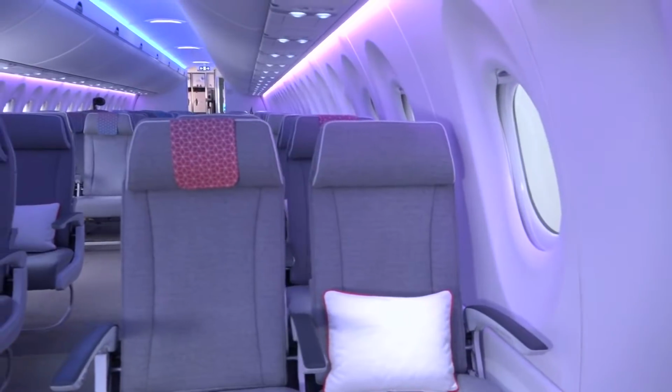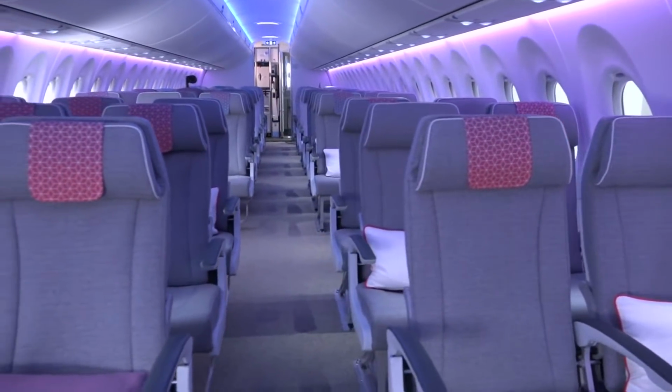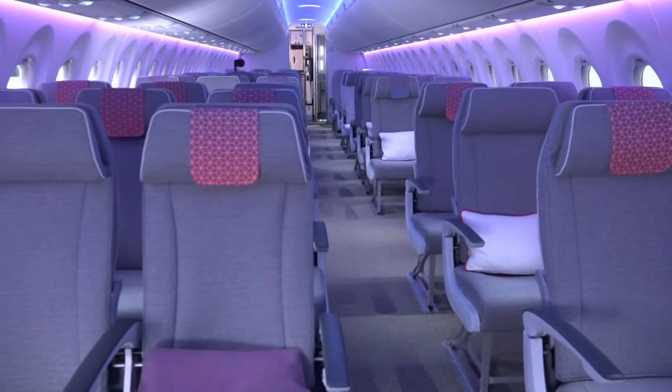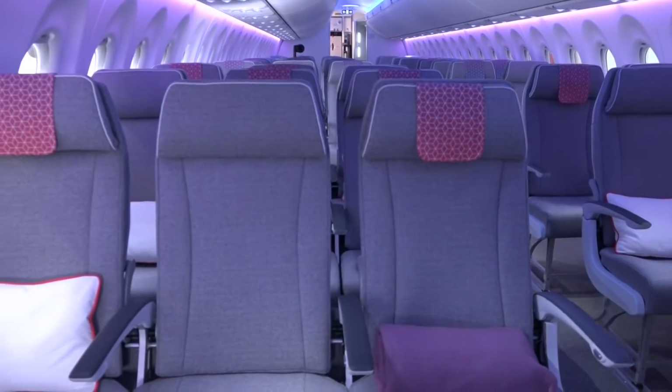But passenger experience was also at the heart of the design, and that's how we achieved this, is to cleverly think of the people that are on board. Because if you really think about it, the only part that makes revenue is the cabin. So you better have your passenger happy, so that they want to fly again with you.